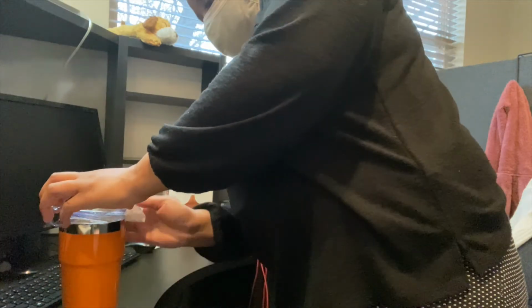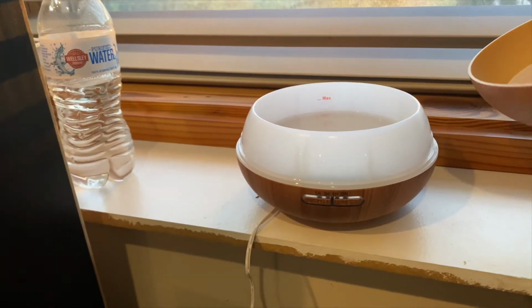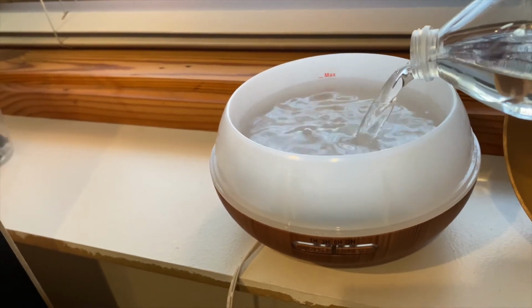And so when I get in the morning, I wipe down my coffee cup, my AirPods, my phone, and everything, since I take the bus and germs and whatnot. So I wipe off everything with a Lysol wipe, and then I turn on my, what is this called? A diffuser? No, that's not what it's called. You know what it is.